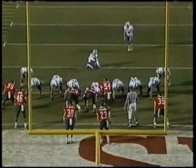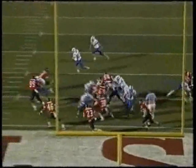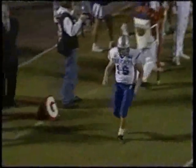We've already got the highest scoring Copper Bowl ever, and it continues to be that. Here's a two-point conversion attempt on the toss back to Roberts, the kicker. And with that bare foot, I bet he's thinking, yeah, well, I had my chance. Okay, I'm going to go back to kicking. The two kickers have not run the ball well.